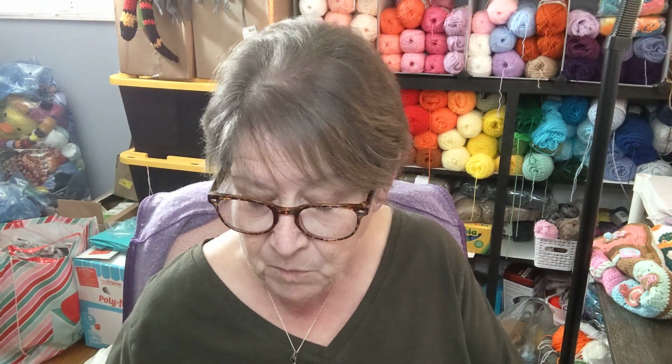All right, so I made some more chickens because like I said, I have a craft show coming up, and I need to make sure I've got stuff done.